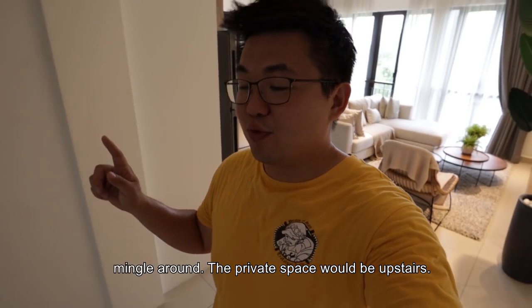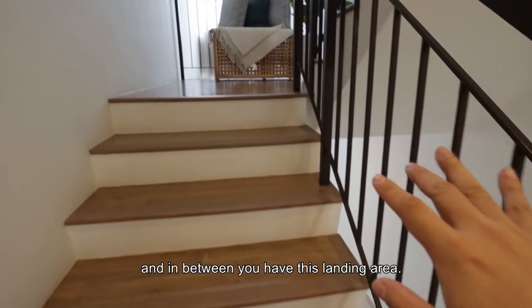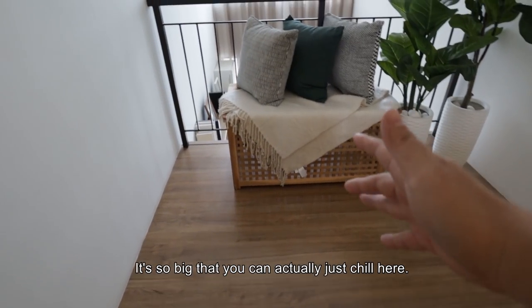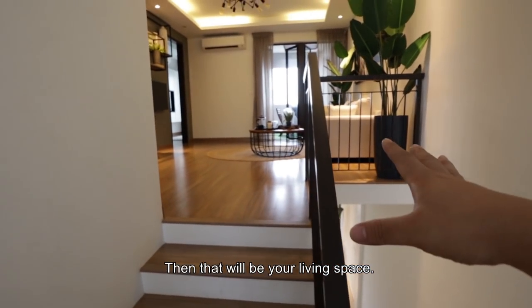So the more private space will be going upstairs. So you have your timber floor, your steel handrail, and in between you have this landing area. It's so big that you can actually just chill here, read a book or whatsoever. Then that will be your living space.